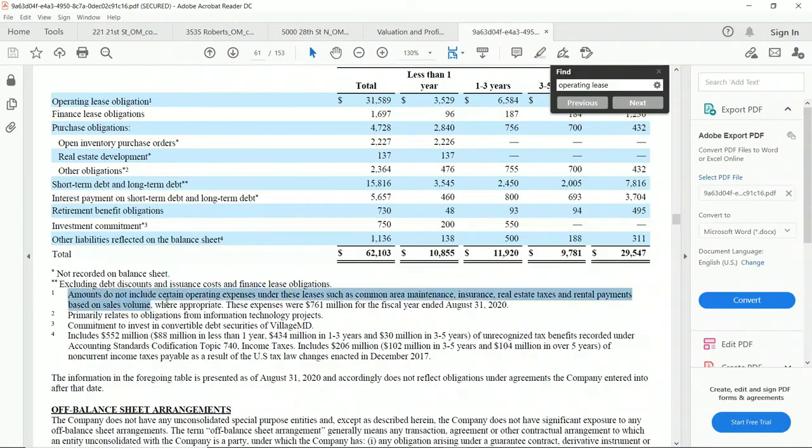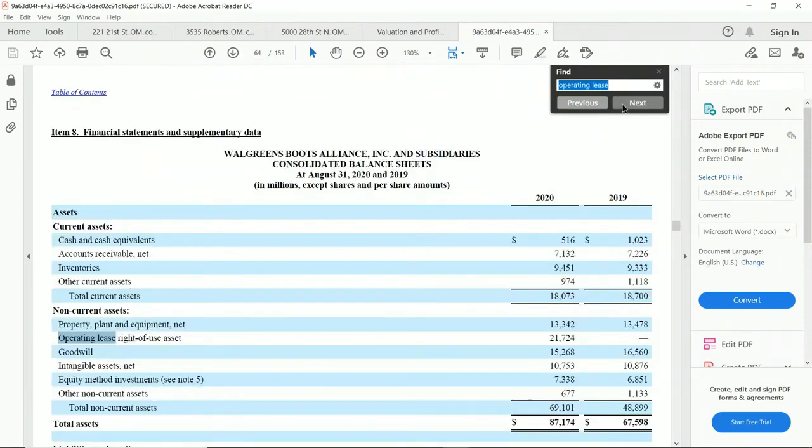Note 1. Real estate expenses, including insurance, maintenance, taxes, and rental payments, were $761 million in 2020. Wow. Okay, let's see if there's anything else.